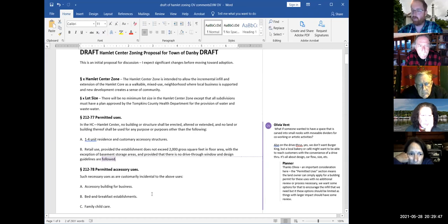This is uses permitted without further site plan review or approval. 1-4 unit residence with customary accessory structures, and retail use, provided that the establishment does not exceed 2,000 gross square feet in floor area, with the exception of basement storage areas, and provided there's no drive-through window or design, and design guidelines are followed, because we do have design guidelines for the Hamlet already.